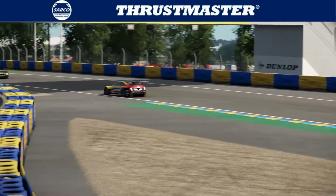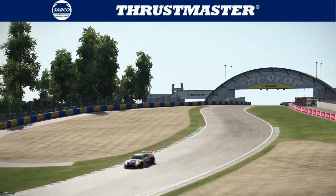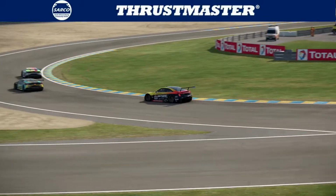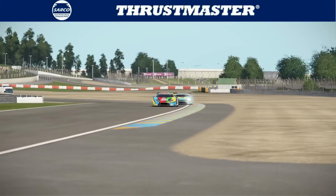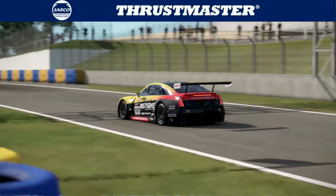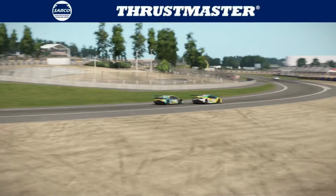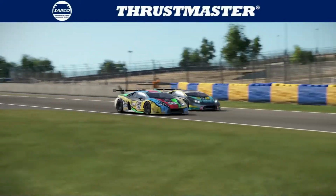Well, both Jared and Morris go a little bit wide. I'm not sure if there'll be a slowdown penalty there. This is where Jared went a little bit wide, but he seemed to have sorted out that line. So Jared makes a great move going on the inside of Jacques.